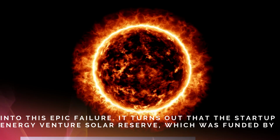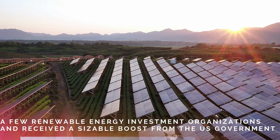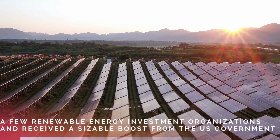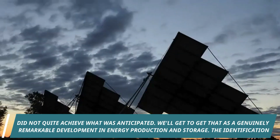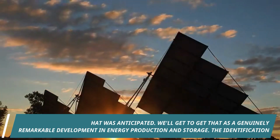It turns out that the startup energy venture Solar Reserve, which was funded by a few renewable energy investment organizations and received a sizable boost from the US government, did not quite achieve what was anticipated. We'll get that as a genuinely remarkable development in energy production and storage.